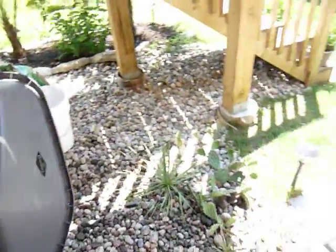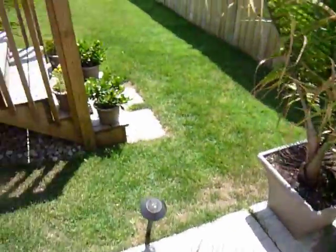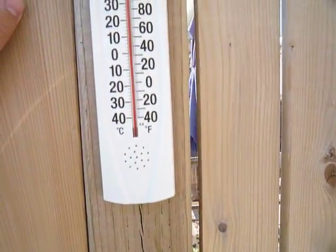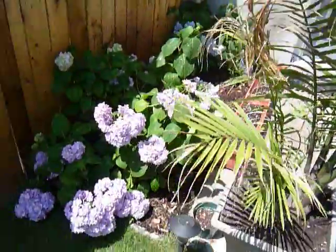Hey, we're in Kingston, Ontario on July the 3rd, 2011. It's a really hot, humid day here in Kingston. It's 35 degrees Celsius maybe. 32.4, so 92 Fahrenheit. Hot day. Just going to show you around a little bit.